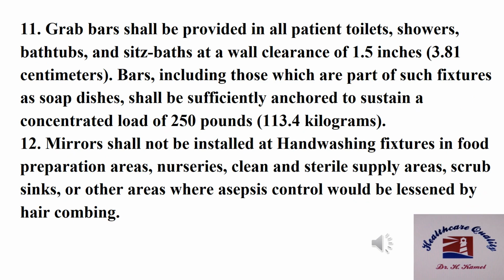Number 11, grab bars shall be provided in all patient toilets, showers, bath tubs, and sitz baths at a wall clearance of 4 centimeters. Bars, including those which are part of such fixtures as soap dishes, shall be sufficiently anchored to sustain a concentrated load of 114 kilograms. Number 12, mirrors shall not be installed at hand washing fixtures in food preparation areas, nurseries, clean and sterile supply areas, scrub sinks, or other areas where asepsis control would be lessened by hair combing.